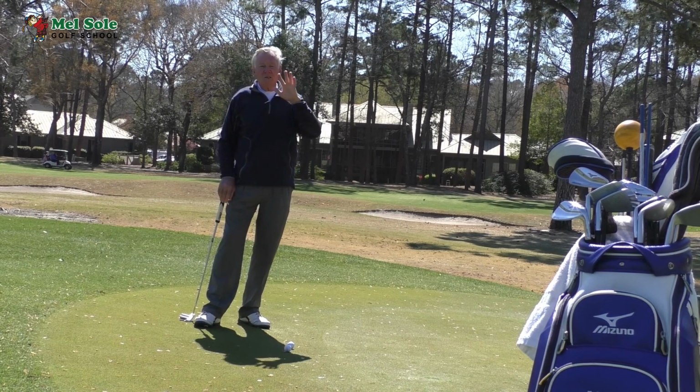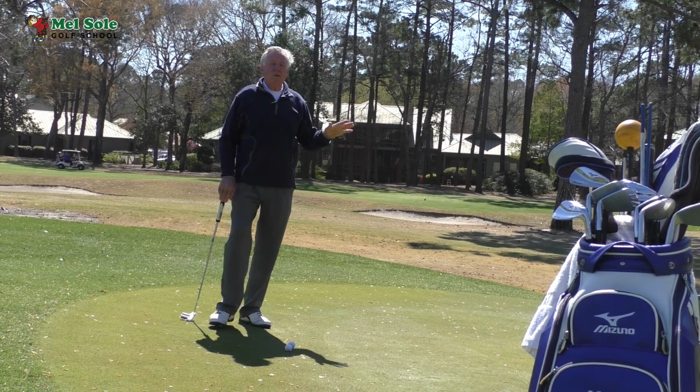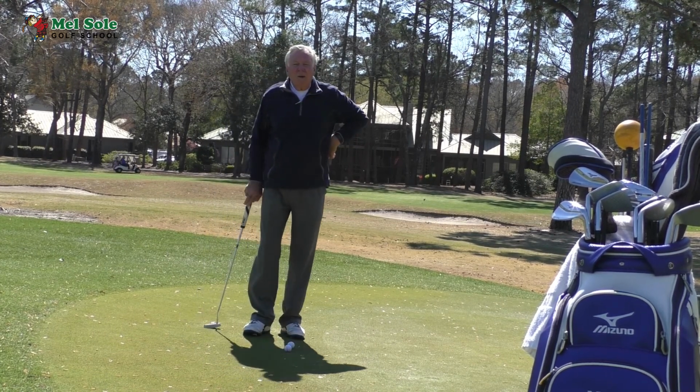So think steady and think how the wind is going to affect the ball. Those two things, you should putt a lot better when you play in the wind.